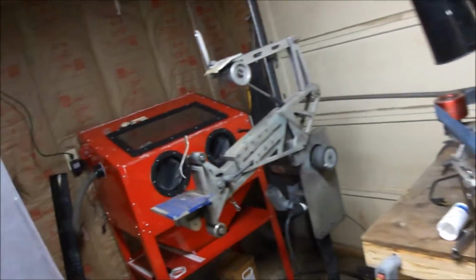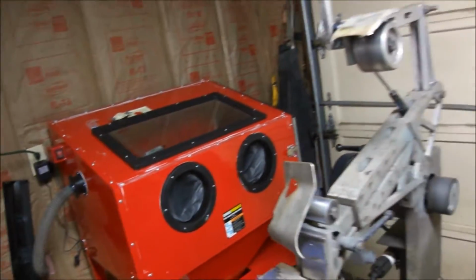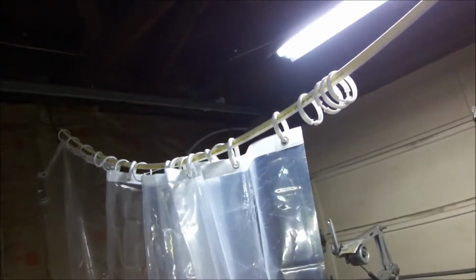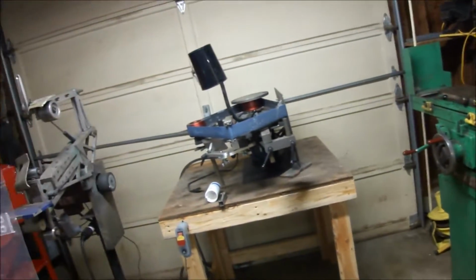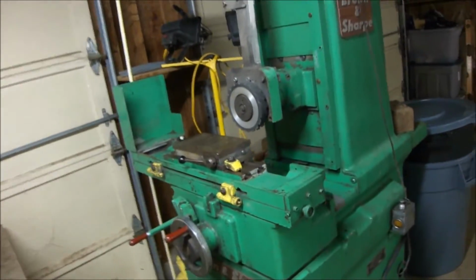Got the grinder set up, got a new sandblaster. That will be nice. Nice vacuum system to keep me from dying of silicosis. So like I said, got a little bit of organization left to do. Got a few buckets and totes left over. Shower curtain, that'll be nice. I'm gonna rig that up and seal the ceiling so that this whole grinding area is pretty much covered up and I don't have to deal with all that dust around the shop anymore. So really looking forward to that.